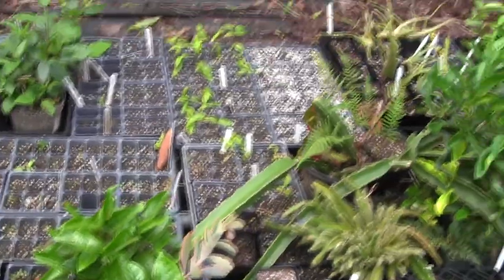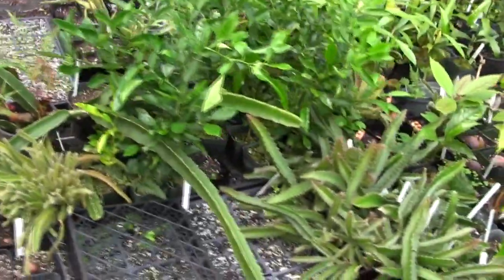Yeah, that's a problem. So again, observation, trying to figure out what you're seeing. I'm having an anona problem here, because cardinals seem to like to pick the seeds out of the soil.